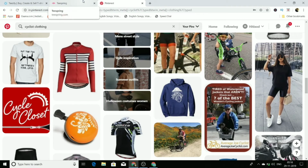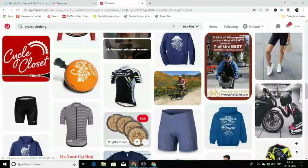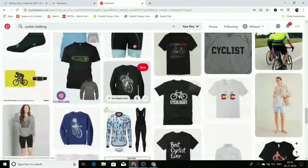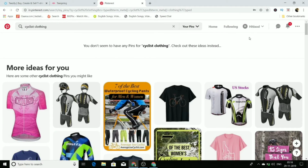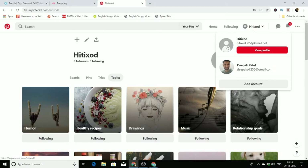Or if you are going to promote your Teespring t-shirt, then also you are going to make a very good amount of profit. So that's really interesting what happens here. This is really good. You can just make this type of pins over here. Now I will show you how to create a pin on Pinterest. That's really easy. Don't worry, I will cover all the steps over here.